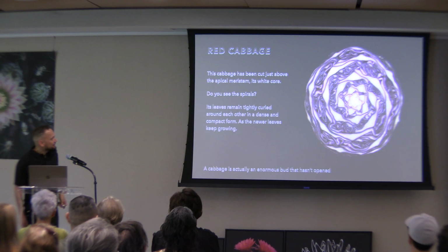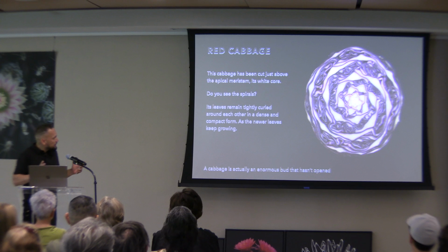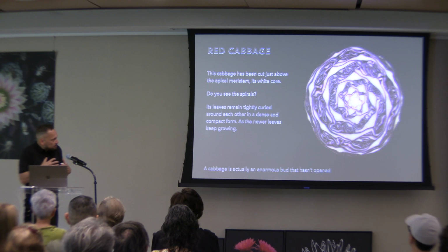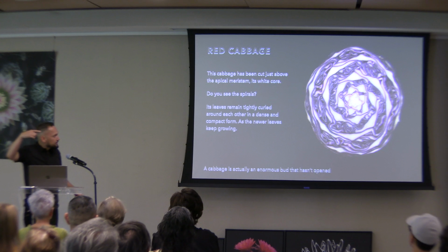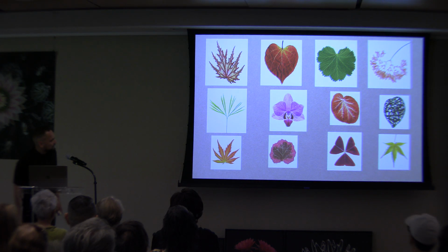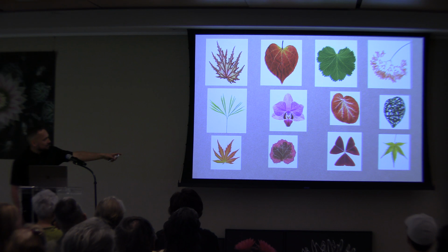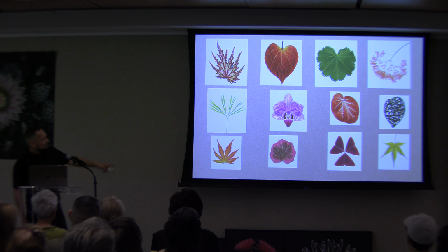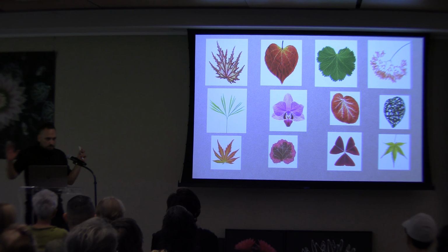Cabbage, the red cabbage. Did you know that this is actually a bud? It's curled. It's like having the leaves all curled up. And when you cut it, you see the spirals. You see the spirals. This is just some of the pictures I just wanted to throw out there. But you see some counts, and I'm like, okay, 3, 5, okay. This orchid, it's symmetrical. So it's actually a copy of the other side.